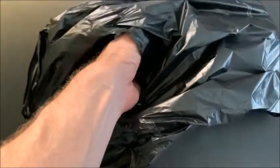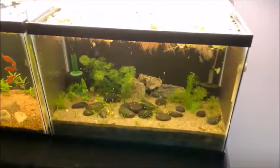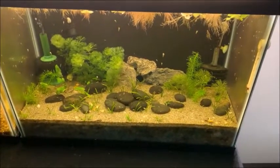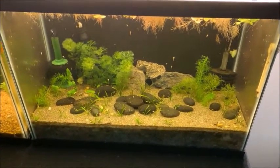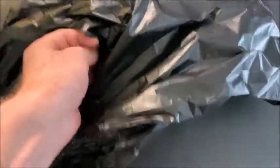And right now, very small. And they will be going in this tank right here, which really doesn't have a whole lot in there. But this is a new species for me too, so it'll be a new experience.